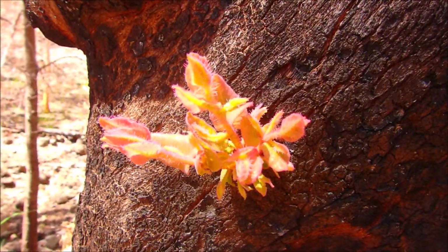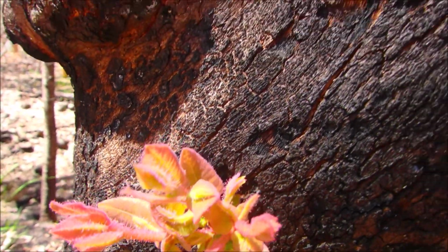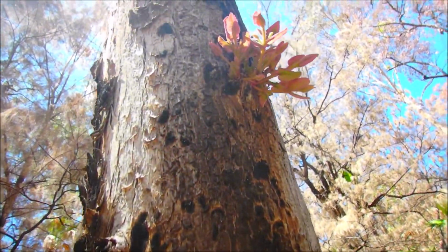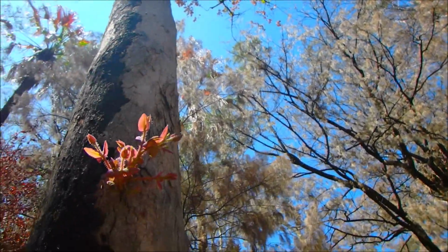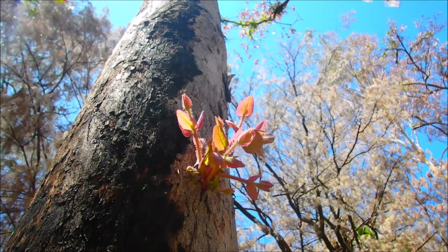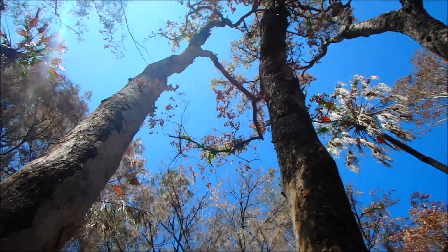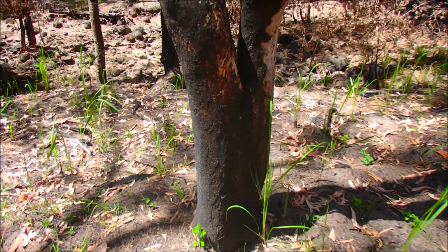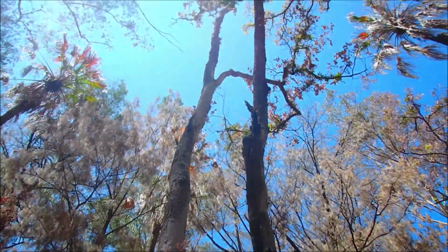And some of the gum trees here are already starting to shoot again. They shoot out from the actual branch, from the trunk of the tree. It's really incredible to see a fire go through and see how quickly it springs back afterwards. It really doesn't take long at all. Of course, eventually all of those smaller shoots will develop into branches. There is already quite a bit of green grass coming up underneath all through this area too.